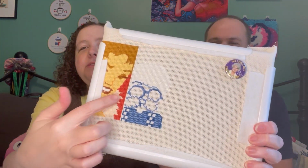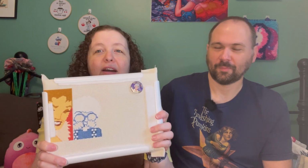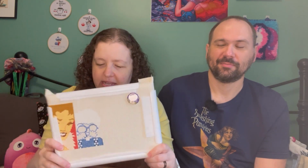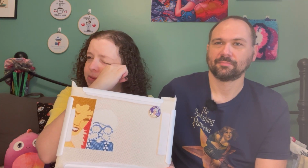So now I've got most of the outlining done, so I'm going to start filling in her glasses and her hands and stuff, and then I've got the background color. That part should go pretty fast because I don't really have to count stuff now. I like doing that, so it's just fill in the color. I don't think I'll quite finish it today, but probably tomorrow. So this one will be done soon. Oh, why are my eyes watering so bad?